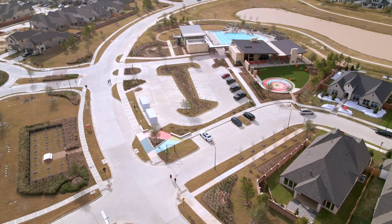All right, so I am here at the Elyson House Cafe. It's right here behind me. And this is in the beautiful new master plan community of Elyson.